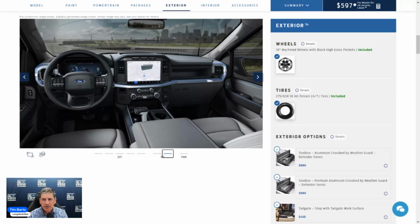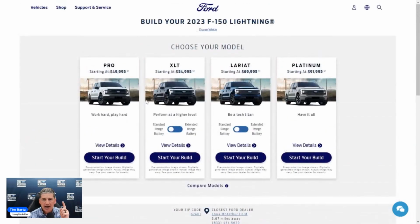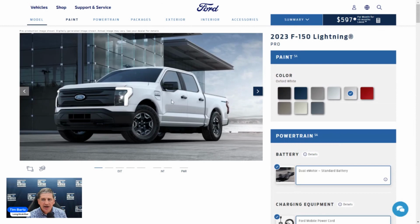So that is all of our standard equipment that you get for $49,995. So there you go. That's all the standard equipment. But we're not done yet. That's what's standard. That's what you get for $49,995. Let's talk about the colors available for this year and some other different options.